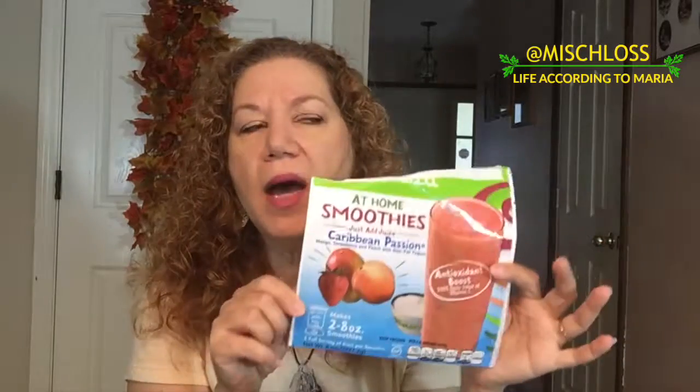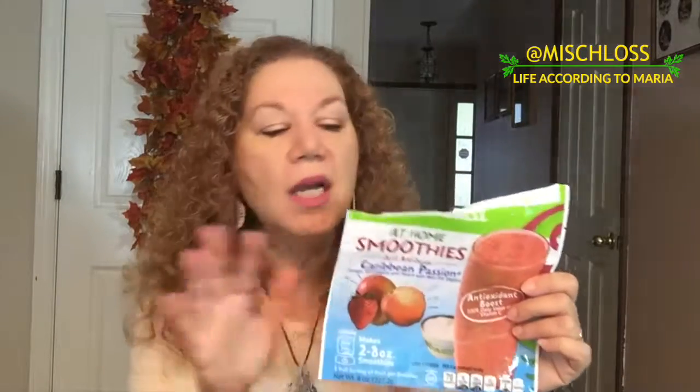Love them. They come in about three different varieties. They come in the all greenies, then this one is the Caribbean Passion, and I think it has something to do with mango. They have another one like a mango blend. Love these. Keep them on hand. I don't know if I'll continue to use it over the winter months, because it is very cold, and I'm not into bitter cold slurpees and smoothies in the winter, but certainly you can keep doing it. It doesn't hurt.